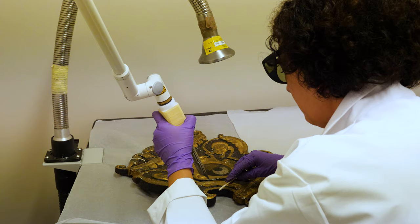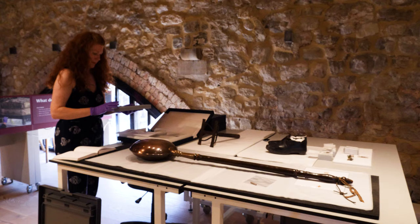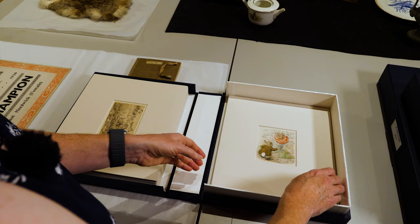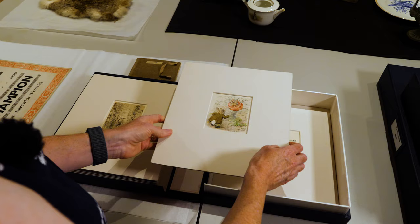So things that I really value in conservation are uncovering the stories about objects. How were they cared for in the past? How have they been maybe restored or represented? What stories do they really tell us?